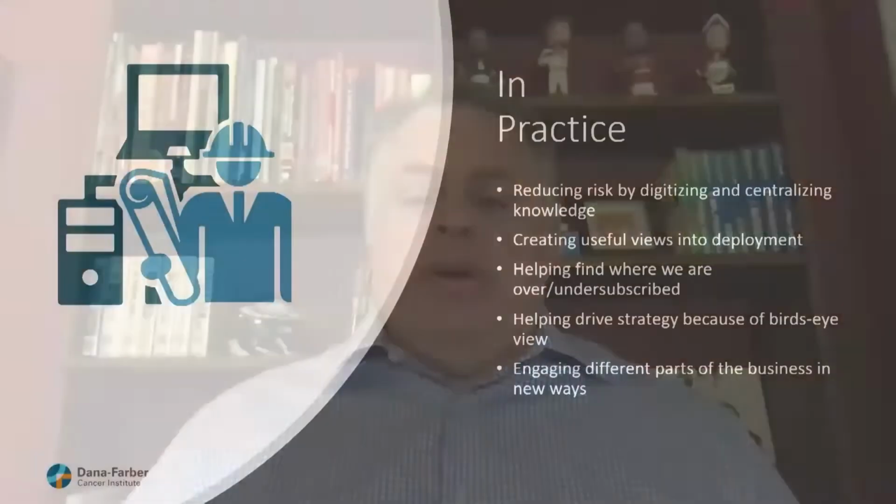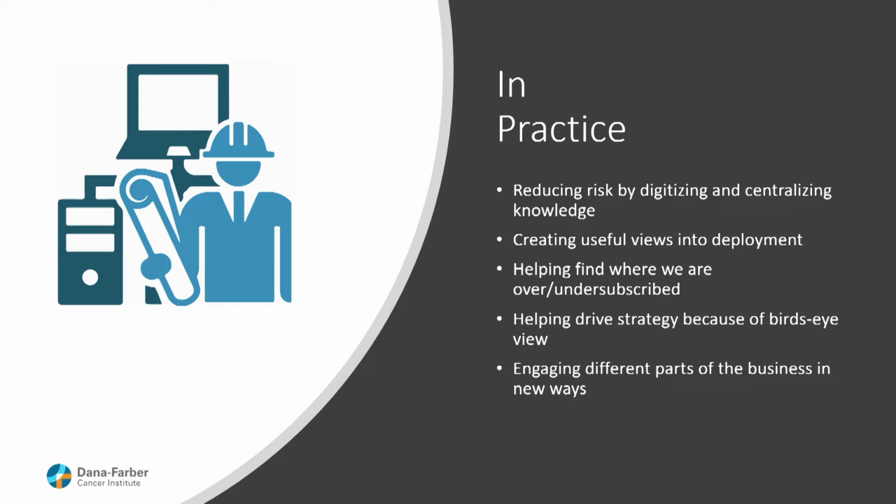So after we stood up our EA practice, how are we doing? In practice, we are definitely reducing our risk by centralizing things. We're working from home indefinitely for a while here at Dana-Farber, the informatics organization is. And now we have a centralized electronic resource that allows us to answer questions that we used to answer by walking over and talking to an architect, like, hey, what's the impact when this system goes down? Or I want to upgrade this system, what's the impact? We now have a centralized resource where we can find that information without having to walk over and talk with someone.